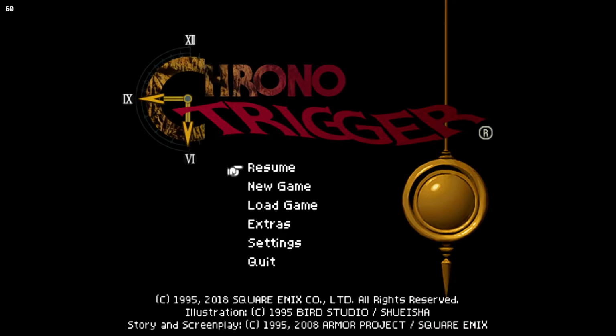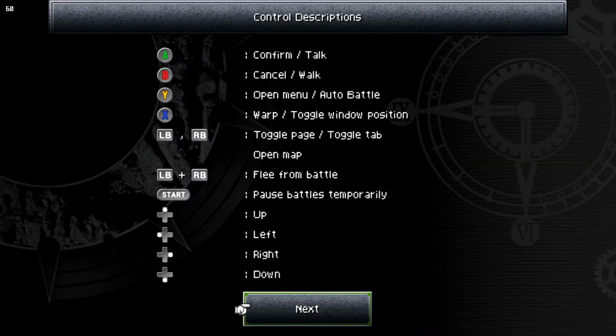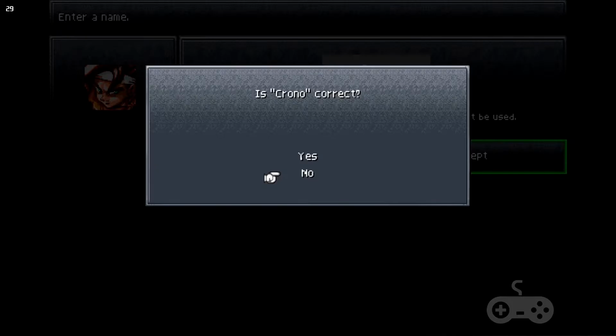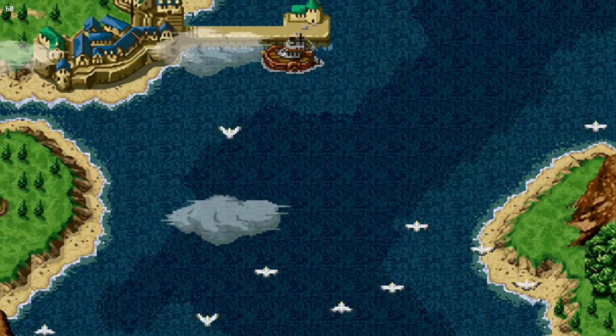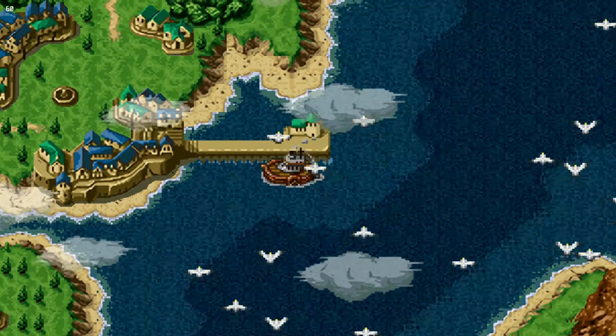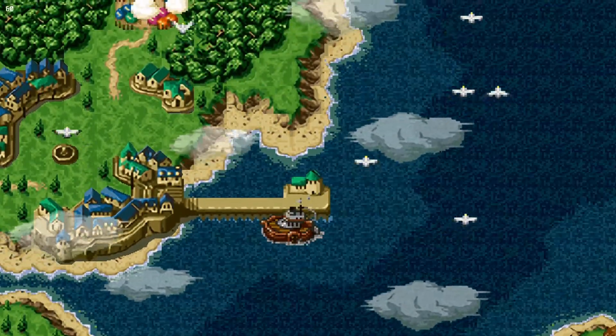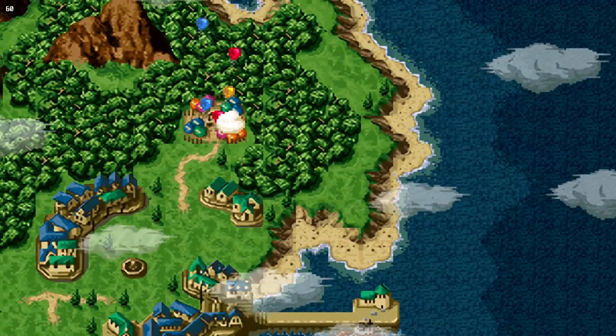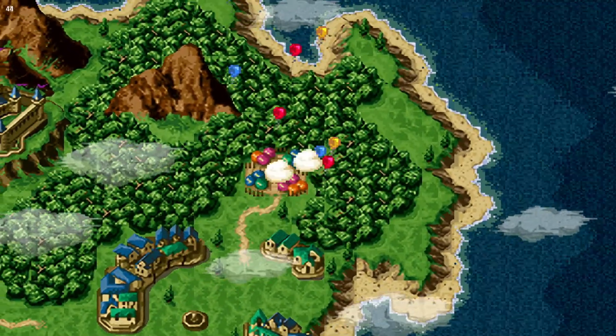Okay, so we are offline. It looks like we are able to play Chrono Trigger. I am using the Elite Series 2 controller connected to the Steam Deck. So I'm not actually holding the Steam Deck in my hand, but just wanted to give you that little behind the scenes tidbit there, in case you were wondering.